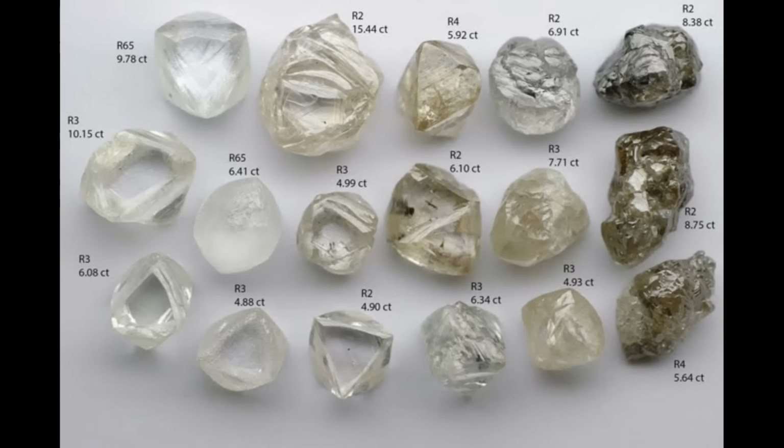And because the other kimberlite indicator minerals are so much more plentiful in the kimberlite, they make a much better source that you can trace to the original source. So let's look at how they trace these indicator minerals back to the source kimberlite.